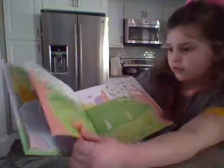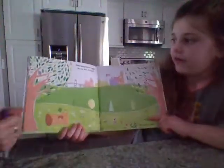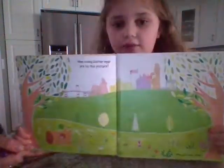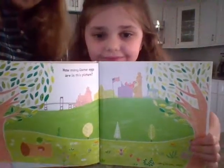And then this is probably one of my favorite parts in the book. How many Easter eggs are in the picture? There are all hidden Easter eggs. Let's see if you can find them. See if you can find a couple of those eggs.